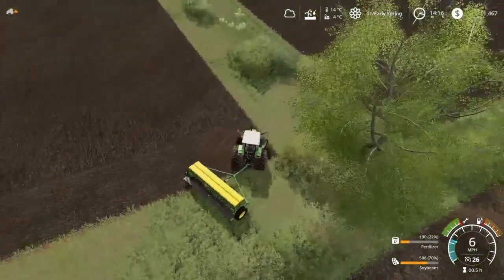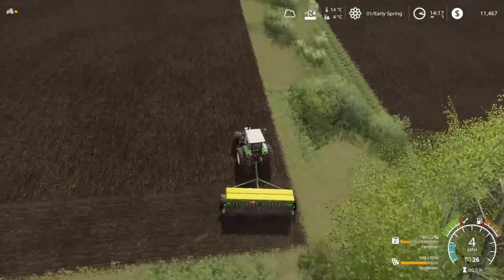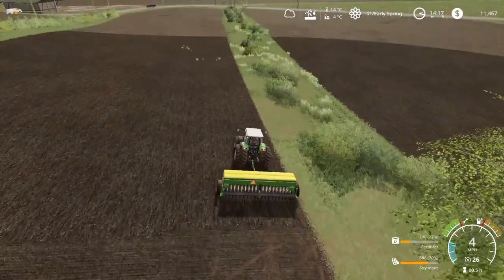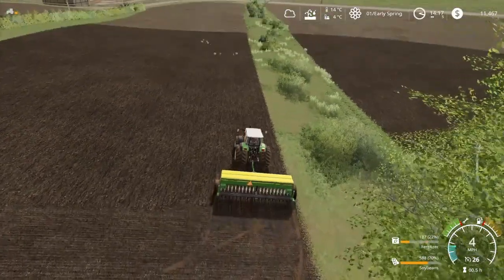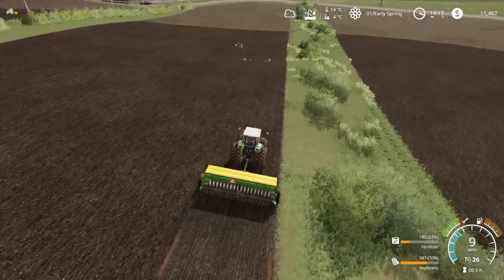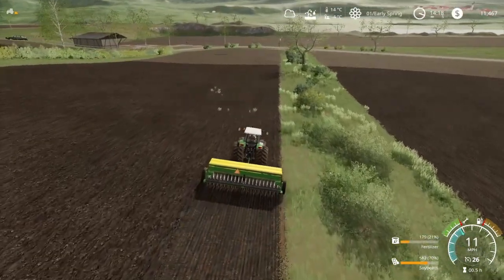There we go. But I really am liking this tractor. I'm liking it a lot. Right, so, get that sorted. Let's try and get straightened out, shall we? There we go, Mr. P. Fantastic job of getting that lined up.